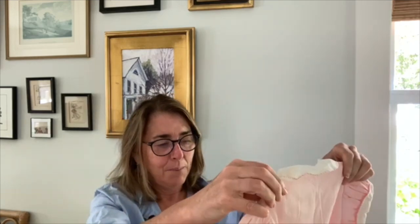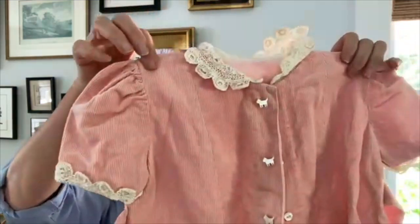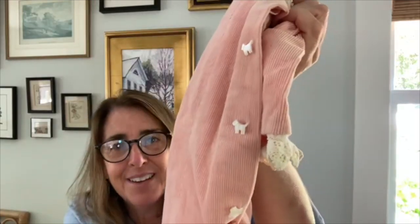Either it's worn off or I just can't tell, but maybe like a 6 month. I don't really know, but so cute. And then with that little dress was this little pink corduroy coat. And this has dog buttons on it. So I was like, oh my gosh, it's so cute.